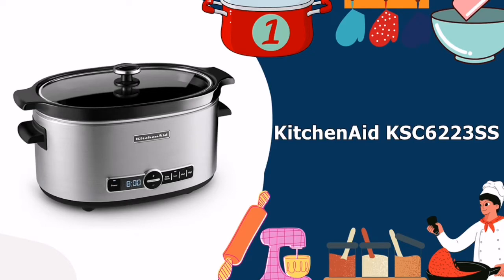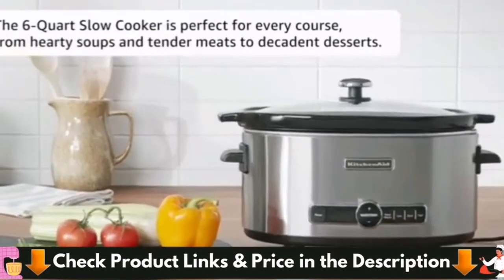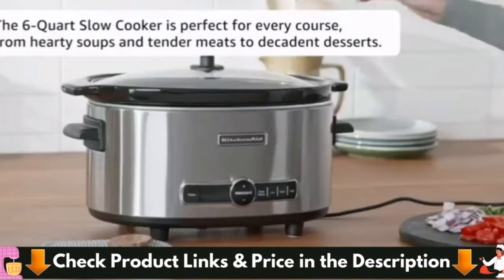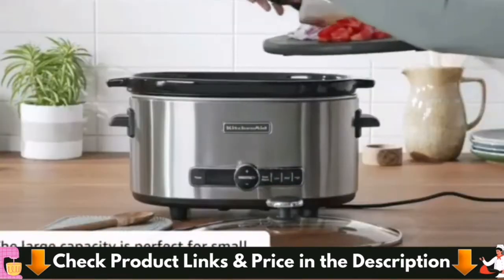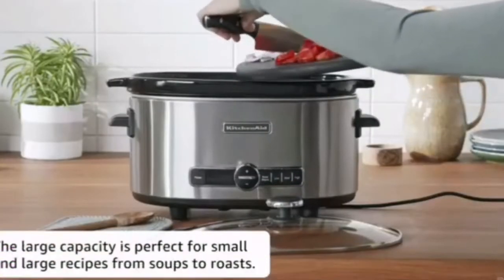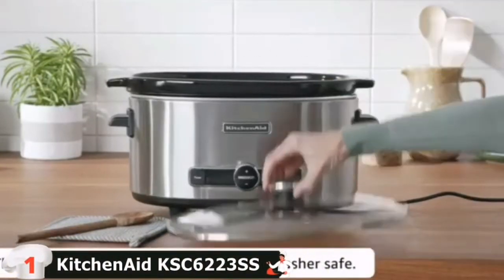Our number one choice for top 5 best slow cooker is KitchenAid Slow Cooker. This slow cooker is built for perfect cooking and easy serving, with a glass lid that opens on hinges on either side of the handle, making it ideal for buffet serving while keeping food warm and covered. The oval-shaped 6-quart cooking insert fits foods like whole chickens or roasts and is removable for serving and easy cleanup.